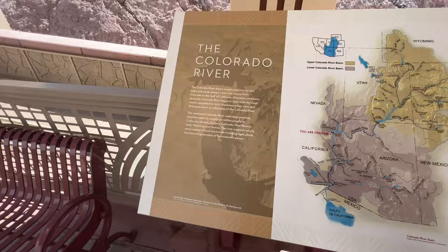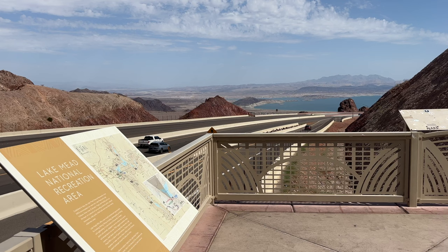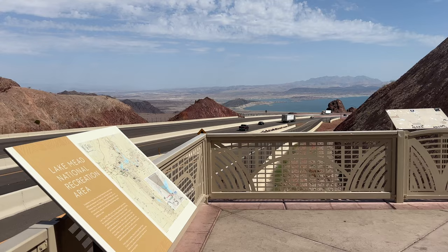Whether it's the Smokies or the Rockies or even out here in the desert, it's always wonderful to see God's amazing creation in all different colors and shapes and sizes. It's beautiful. And temperatures, it's a little bit warm. I think it's over 100 degrees right now.